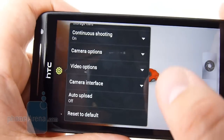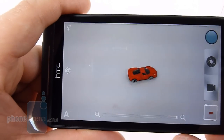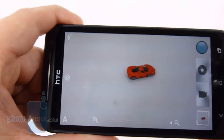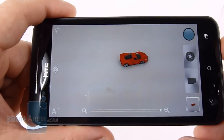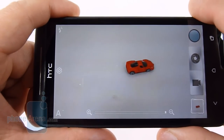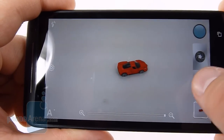One of the issues we had with the One X was the video recording. It only recorded true HD video at about 22 frames a second. We did get 29 frames a second with the One X, or excuse us, with the 4G LTE, but the video quality still wasn't all that good. It was a little bit choppy. As we moved from a far focus to a near focus, it didn't really move that well.